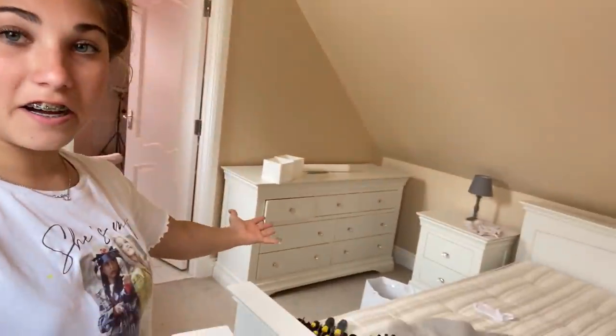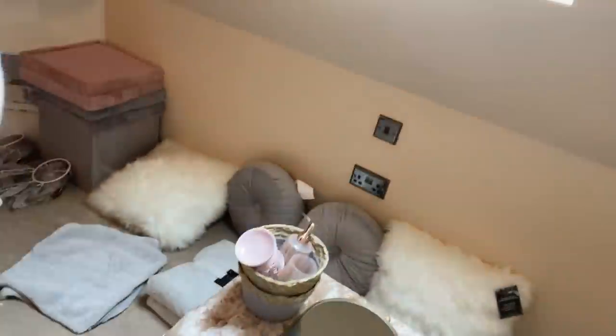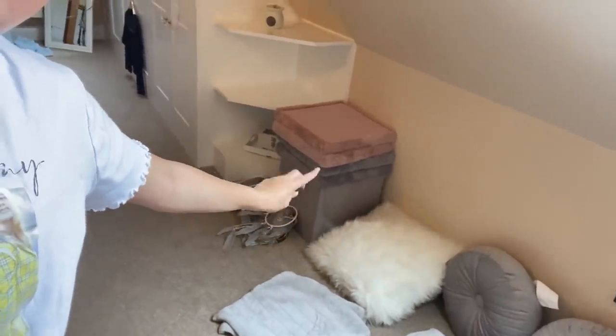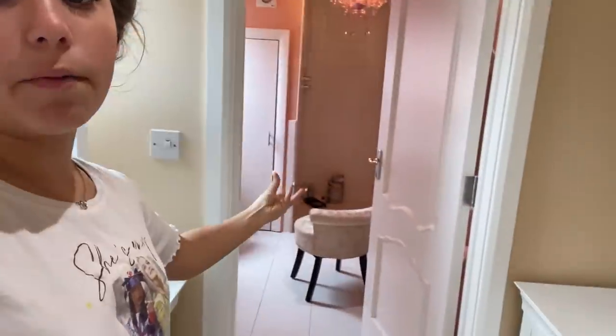So at the moment, you can probably tell there's a lot of boxes, and that is because I just got new furniture. This is my new furniture. Everything's in here. Then I've got these bedside cabinets, and then I got all of this new stuff here. I've got four of them: two grey ones, they're like boxes, which you can keep storage in, and two pink ones to put in my bathroom, which is going very well.